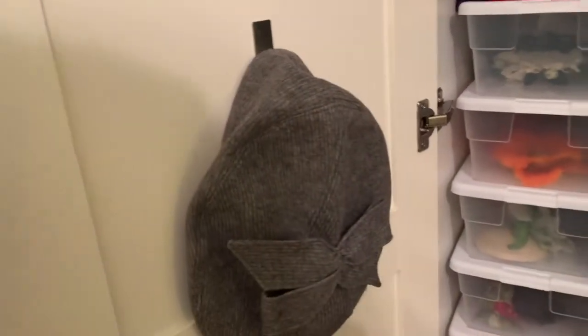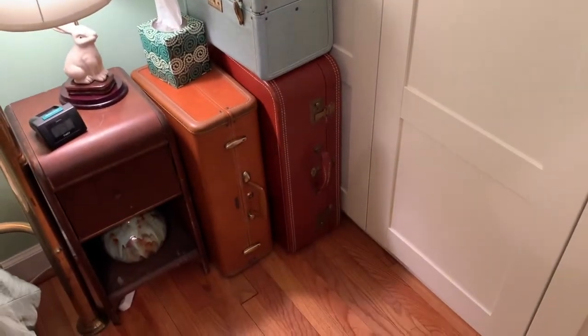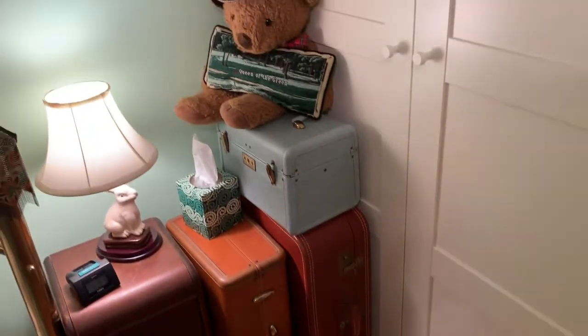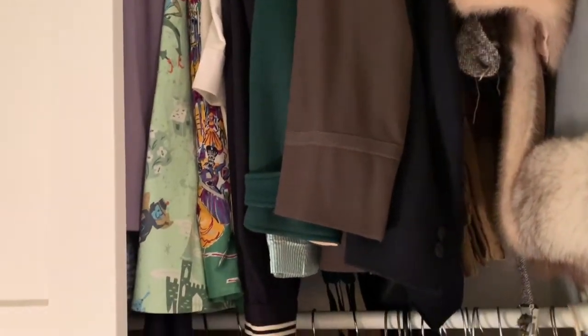And let's see, we'll go to the next door. This is a little bit harder to get to. As you can see, I have maximized my space and can't actually access things, but that's fine because this closet is for things that I don't wear as often. So I store my off-season work clothes on the side to the left.